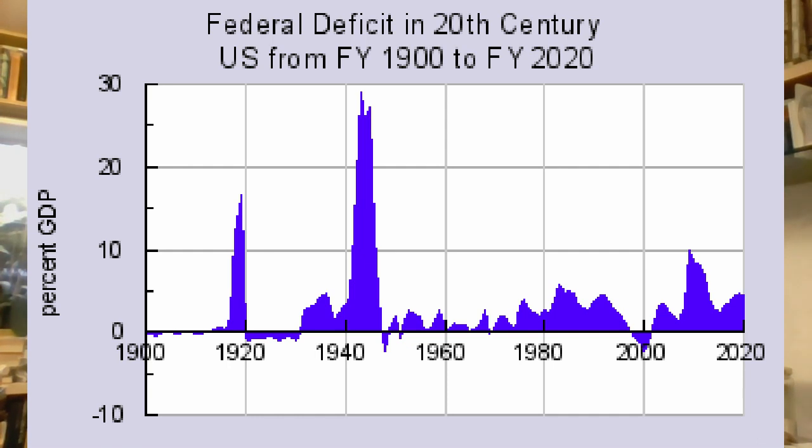Then there was World War II, when the deficit nearly hit 30% of GDP. I think the appropriate comment on that is awesome. Finally, there was the crash of 2008, when the deficit hit 10% of GDP.